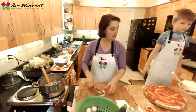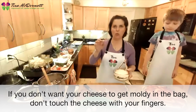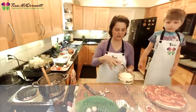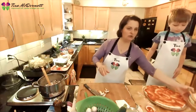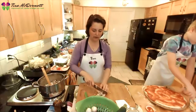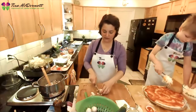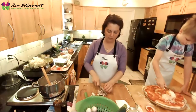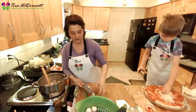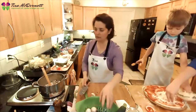He's resourceful. So I want to tell you something about cheese. If you don't want your bag of cheese to get mold, don't put your fingers in there. Get a fork, get a spoon, get tongs. Don't use your fingers, because if you're storing it in the bag, it will get moldy. Now, we are going to use all of this mozzarella cheese tonight with all the pizzas that we're making. So I don't mind if you want to use your cute little fingers that I know you washed. Okay. All right.